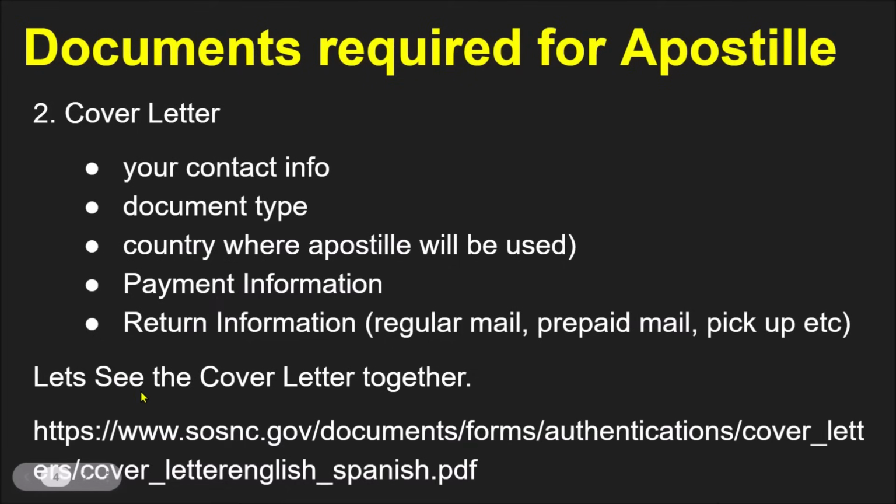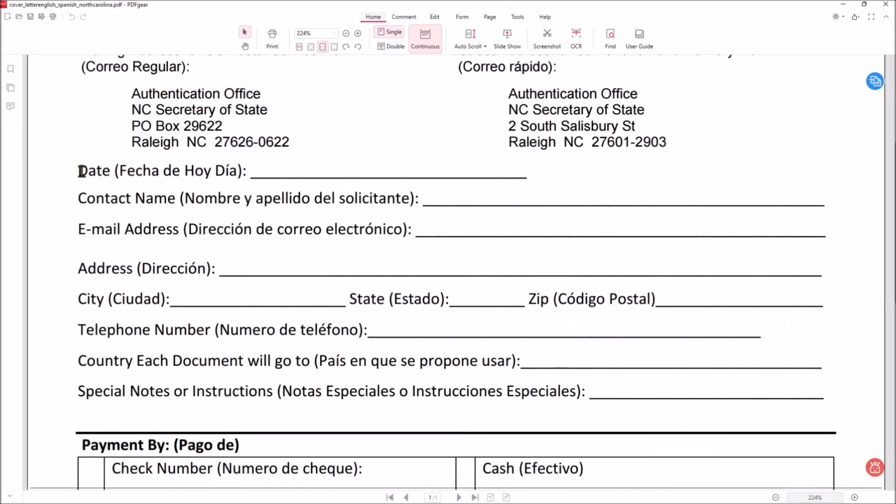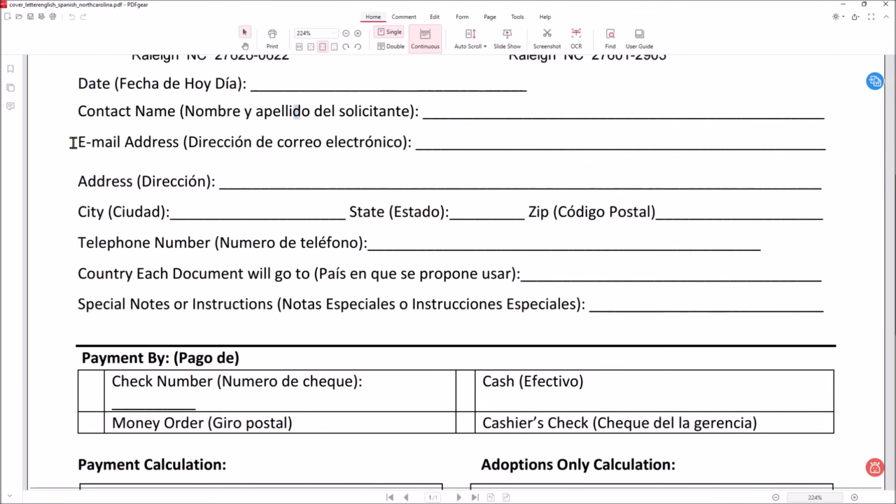So let's see the cover letter together so I can explain how to fill the document. This is for the North Carolina state only, and this is the official cover letter. Here you need to provide the date, the contact name, so the name of the parent of the minor US born child. This is the email address. This is the complete mailing address. So address line 1, city, state, zip code. This is the telephone number of the parent of the minor born child.